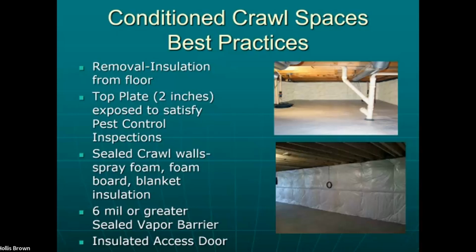When you seal the walls in a crawl space, really you guys are going to see spray foam, foam board, or what we call blanket insulation. That's the white insulation that you'll see wrapped around hot water heaters. And that's another common way to do conditioned crawl spaces. With a conditioned crawl, you want 6 mil or greater sealed vapor barrier.